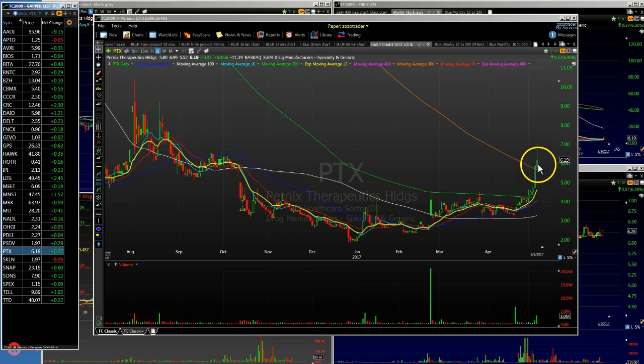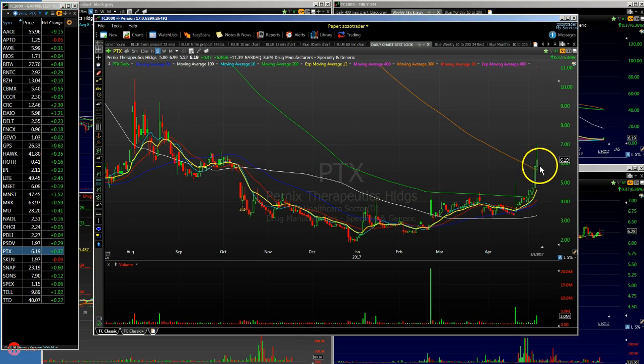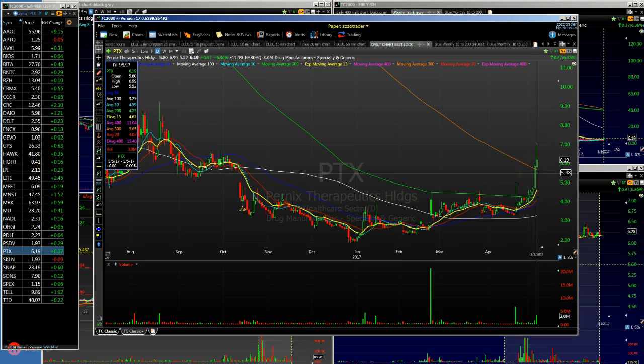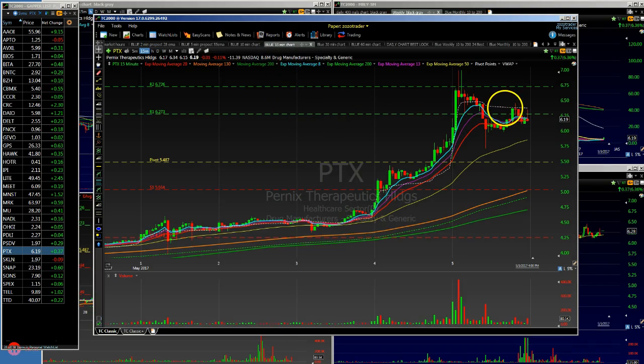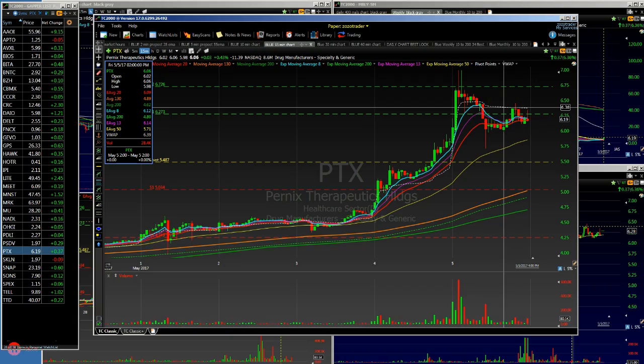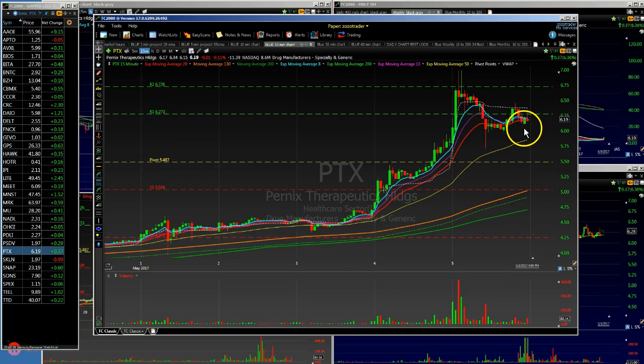PTX, looking for a continuation move, possibly. Had 3 million shares. This candle has a high of 6.99, and the low was 5.52. Let's check our 15-minute chart and see where VWAP was. VWAP is at 6.37. So I'm going to say if this can get over 6.40, maybe it can get a continuation move in PTX.